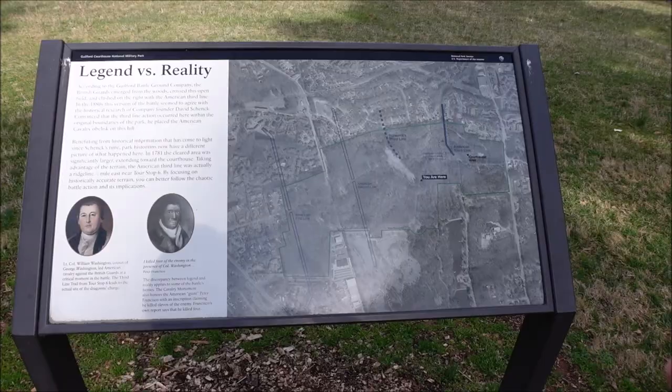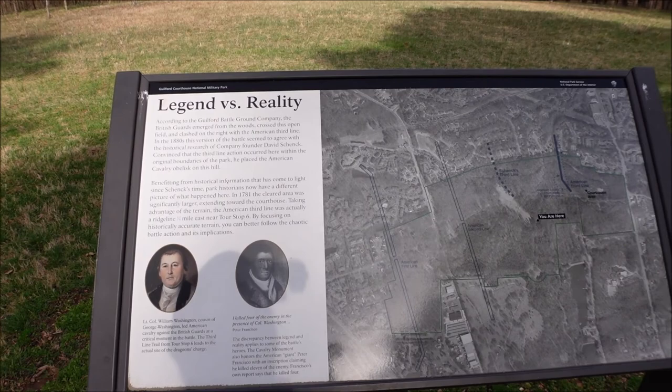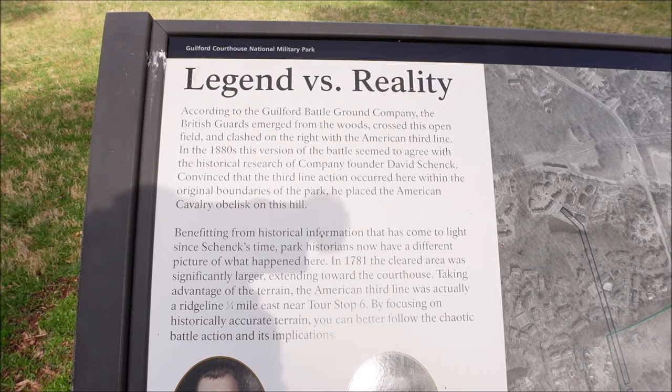And this will give you a topical map of the area. So you can see where we are here, of course. And you can read, it's called Legend versus Reality. So if you want to read, let me get over here. See if you can see that. Pause that so you can read what it's saying.